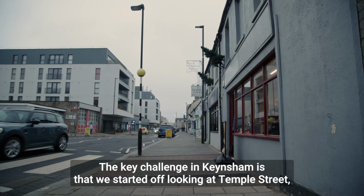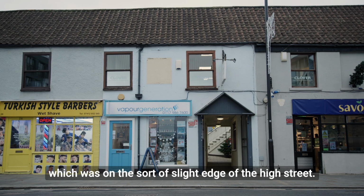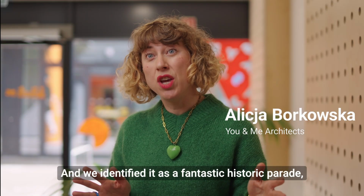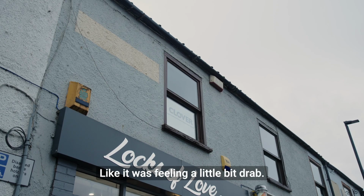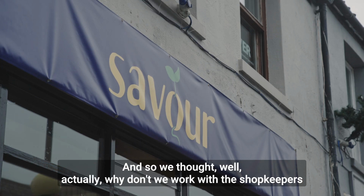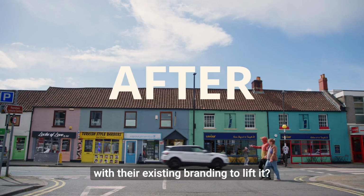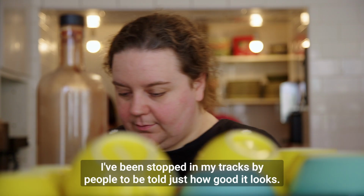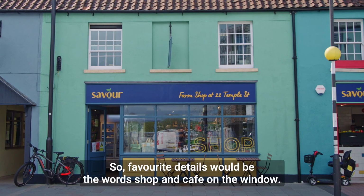The key challenge in Keynsham is that we started off looking at Temple Street, which was on the sort of slight edge of the High Street, and we identified it as a fantastic historic parade which had real potential to have a bit of a lift. It was feeling a little bit drab, and there were some fantastic independent businesses there, so we thought, well, actually, why don't we work with the shopkeepers with their existing branding to lift it. I've been stopped in my tracks by people to be told just how good it looks. So favourite details would be the words shop and cafe on the window.